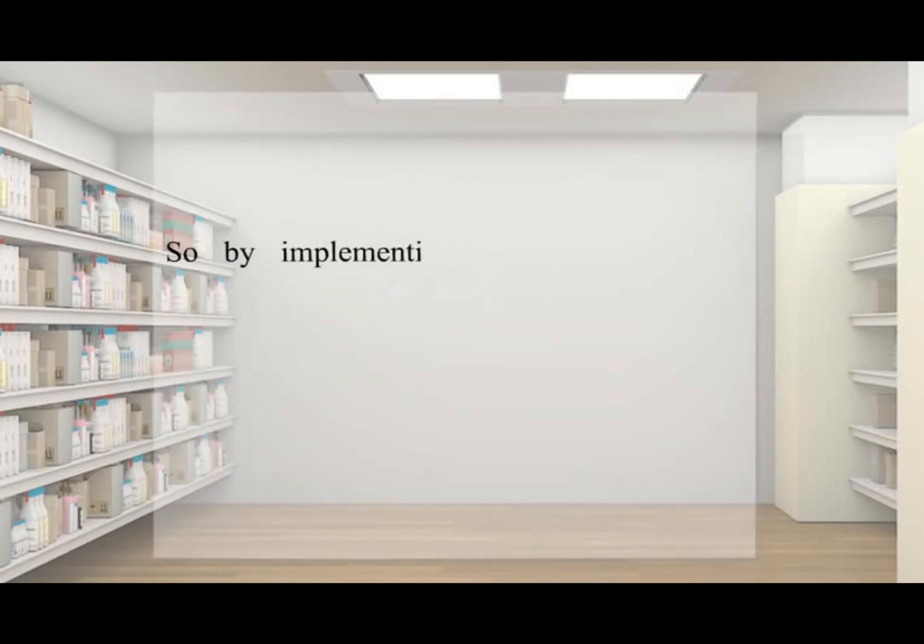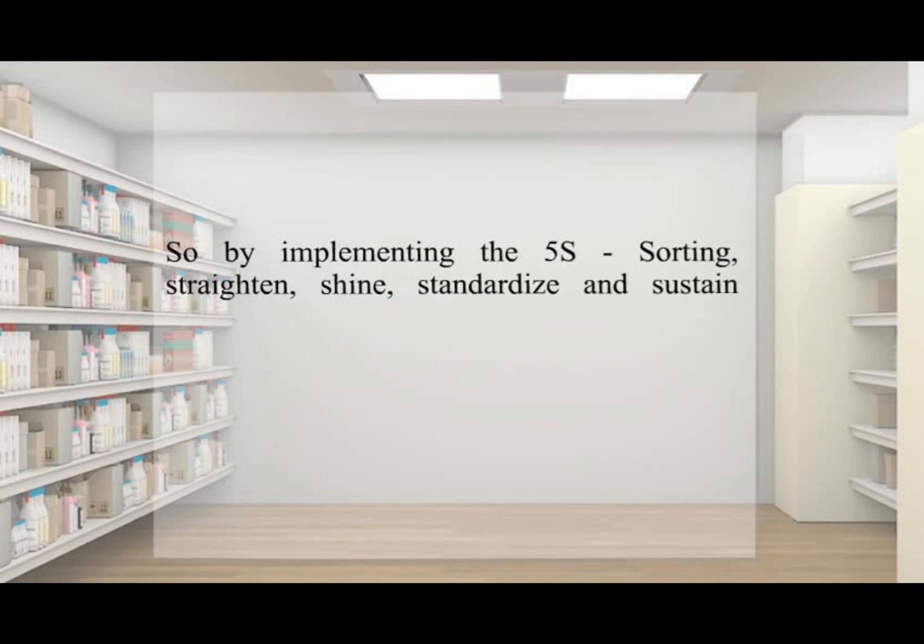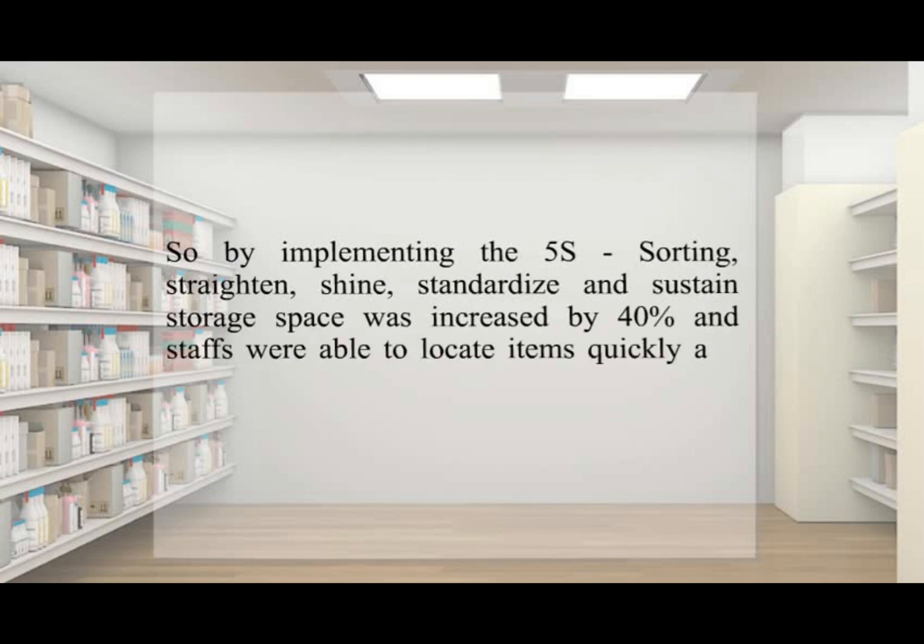So by implementing the 5S, that is, sorting, straighten, shine, standardize, and sustain, the storage space was increased by 40%, and the staff were able to locate items quickly and easily than before.